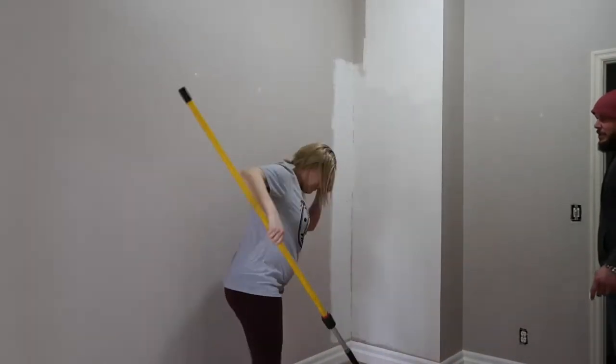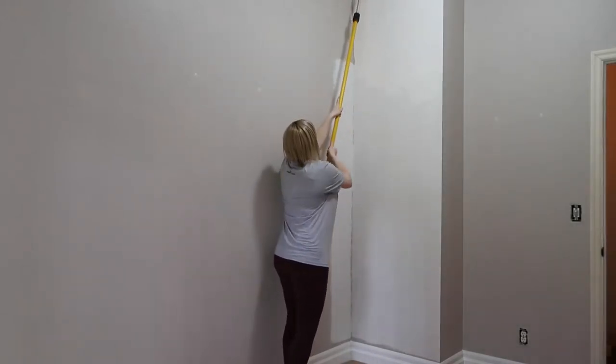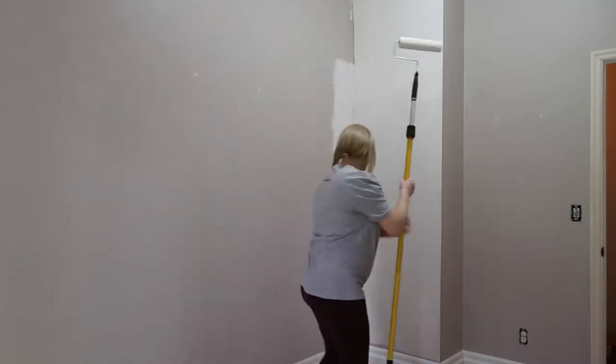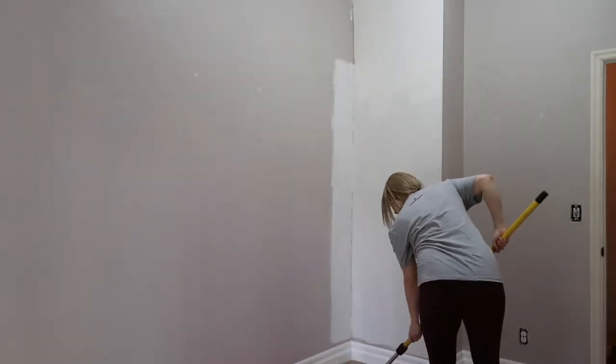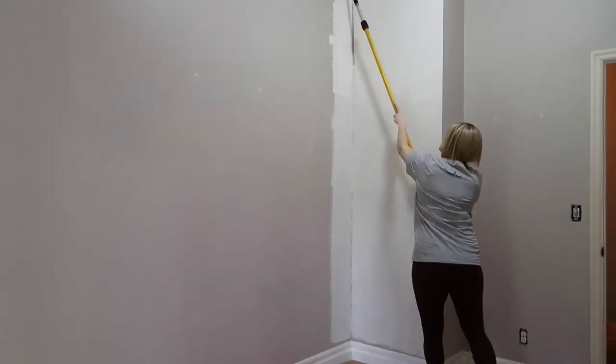Also, this big old t-shirt is not flattering, but it's my Tommy's Paint Pot painting t-shirt. So it's okay, we don't have to look cute while we paint, right? And I promise you, by the end of this video, I'm looking pretty haggard.